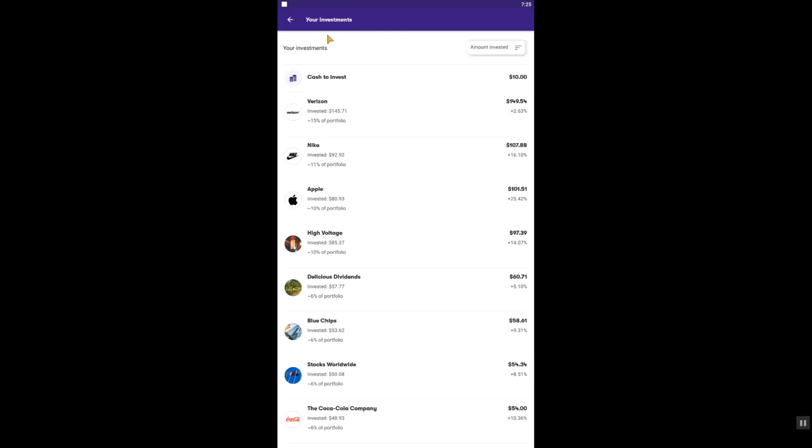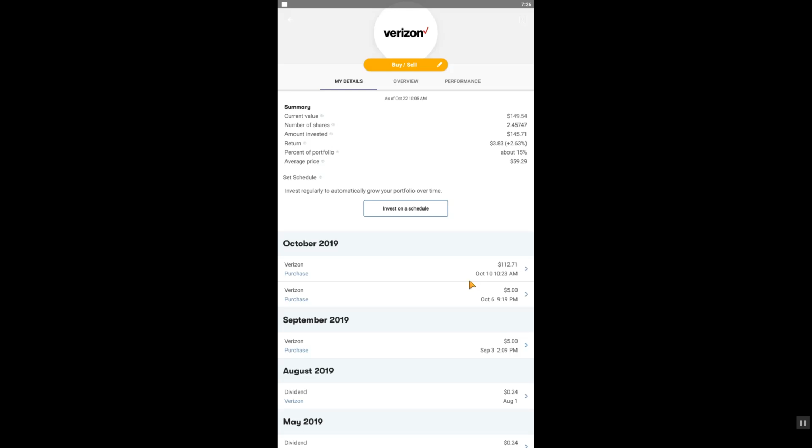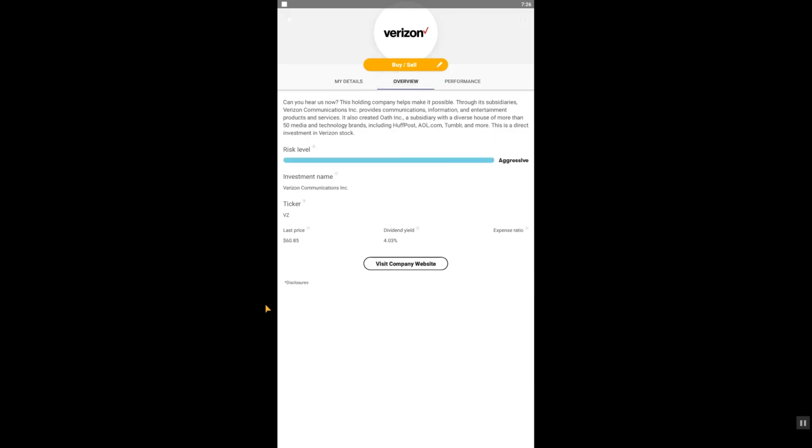Next up, what we're gonna do is go through all of the stocks that I have invested in. All of the money that has been getting invested has been $5 here and there. So what I got invested so far is Verizon. Verizon is doing pretty good right now, even though they got a 4.03% yield. It's a little bit more aggressive than all the other stocks because I'm still doing gaming, but I'm not getting as many views as I used to a long time ago. So I'm just trying a different approach, and I want to see where this goes.